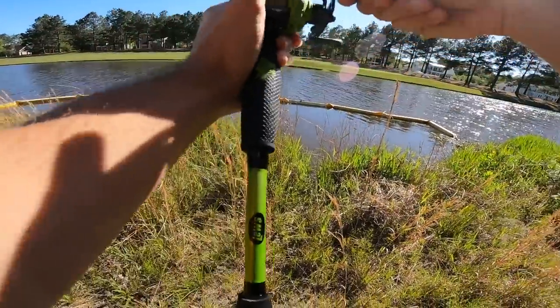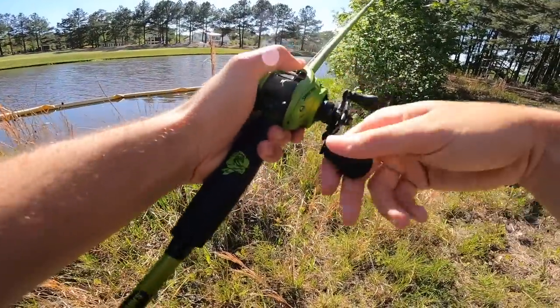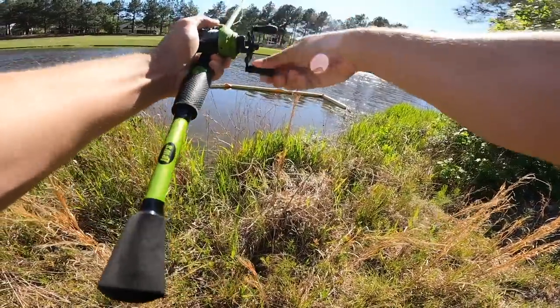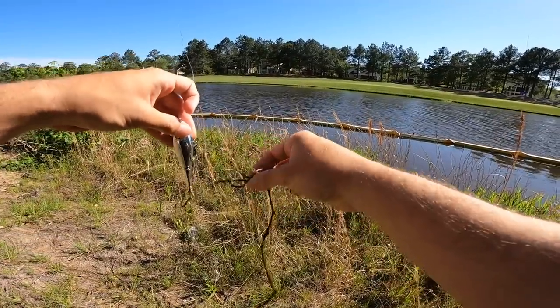Such an awkward spot. I probably would have caught that fish if I just had room to hook set and everything. It's such a weird spot to cast in. I cannot believe he didn't hit it again. I really thought he would have. He seemed a little fired up. Well, we're getting bites. That's what really matters here.